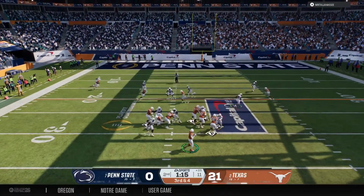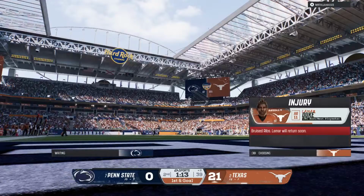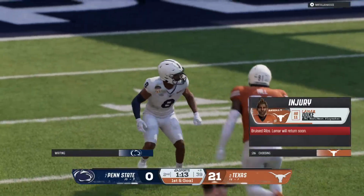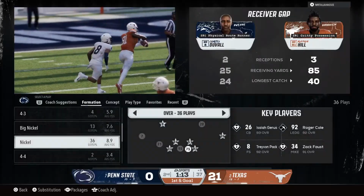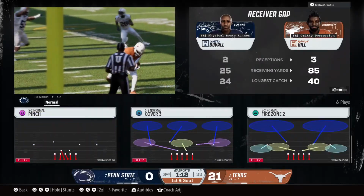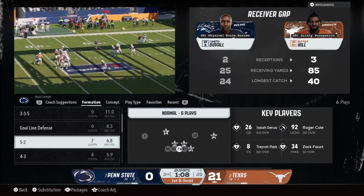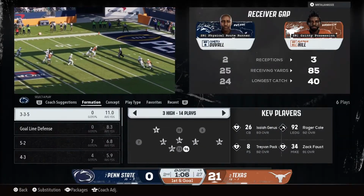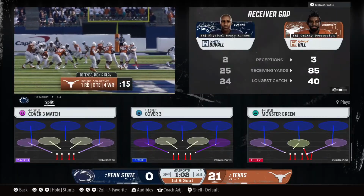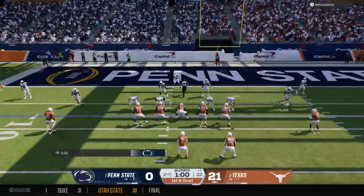Out of the gun now on 3rd down. Lets it go quickly. Finds a man to the left. Big catch downfield. This receiver has just that combination of speed and natural ball skill ability to be able to come up with play after play. Already over 50 yards here in this first half. This offense has been hard to stop here in the first half.